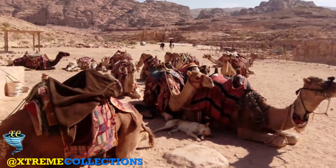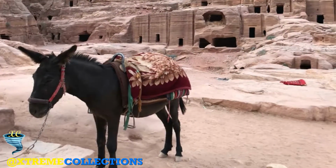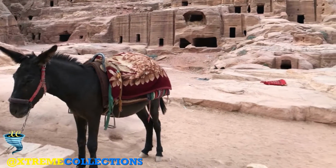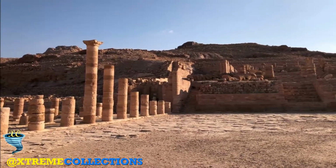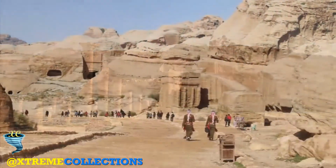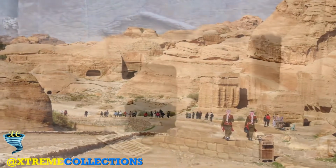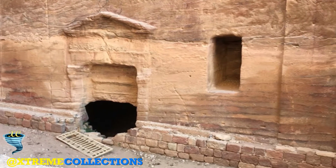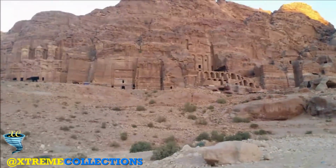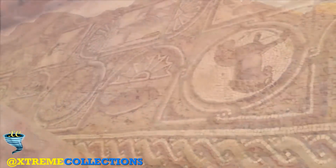It's a Jordan icon and the Treasury is an iconic symbol. The city was immortalised in Indiana Jones and the Last Crusade as the Lost City in Indiana Jones' hunt for the Holy Grail. Petra is a designated UNESCO World Heritage Site and was named one of the New 7 Wonders of the World. Wadi Musa is the town surrounding Petra and serves the tourists who flock to the ancient city with its array of shops, restaurants, and hotels.